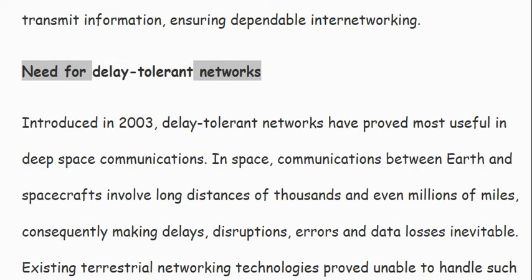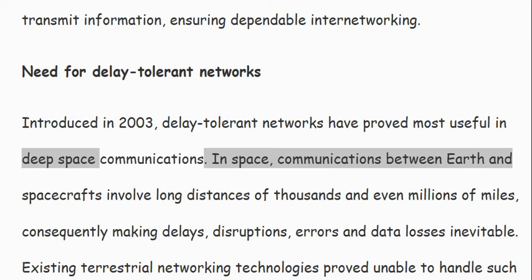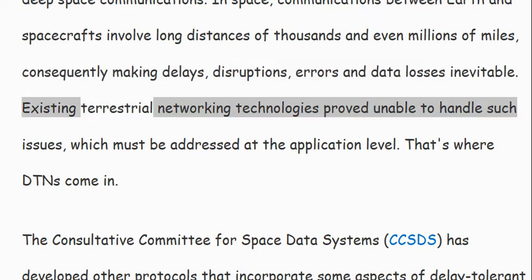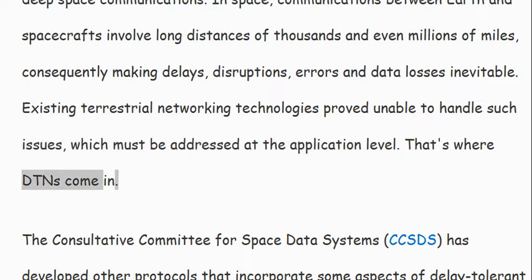Need for delay-tolerant networks. Introduced in 2003, delay-tolerant networks have proved most useful in deep space communications. In space, communications between Earth and spacecrafts involve long distances of thousands and even millions of miles, consequently making delays, disruptions, errors and data losses inevitable. Existing terrestrial networking technologies proved unable to handle such issues, which must be addressed at the application level. That's where DTNs come in.